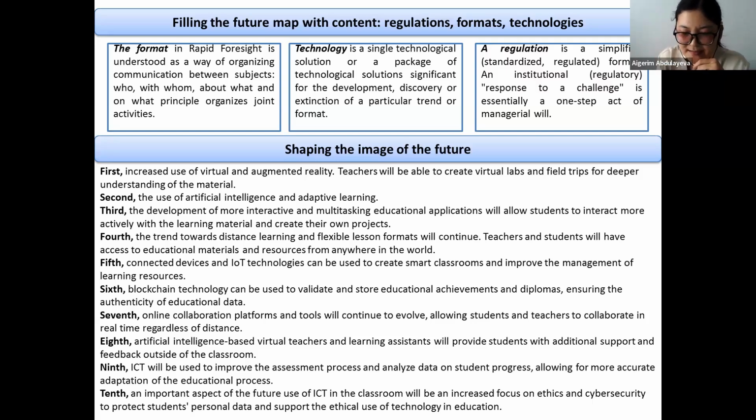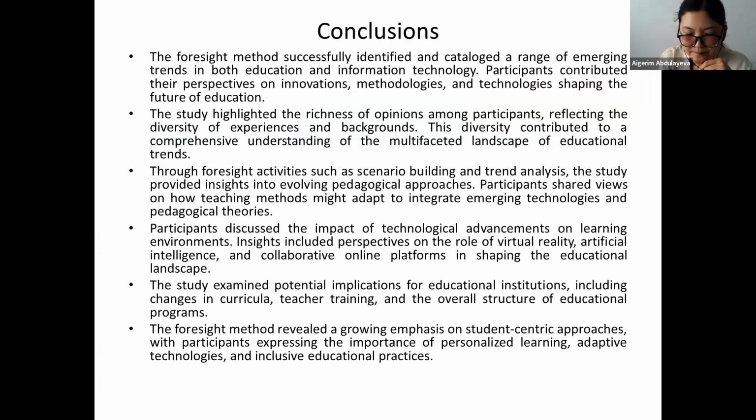Participants noted the need to develop a cyber security strategy, ensure equal access to technology, caution against misuse of technology, and teach students digital literacy. In conclusion, the participants of the foresight session formed an image of the future that meets the expectations of the group, and the use of ICT in the classroom will continue to develop and evolve in the future.